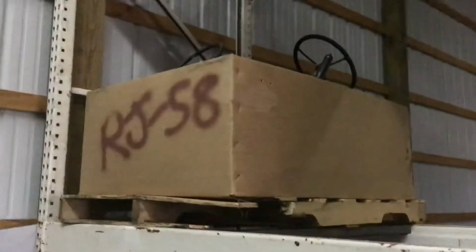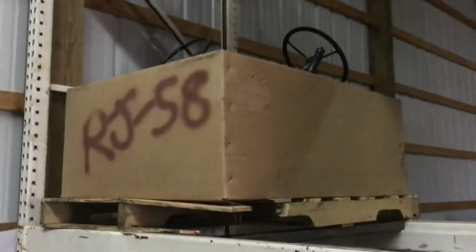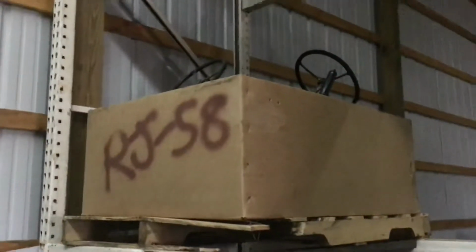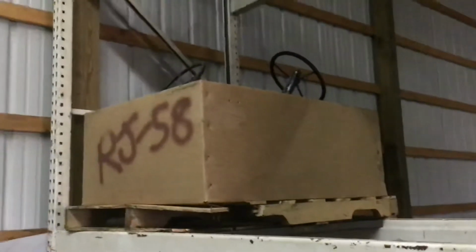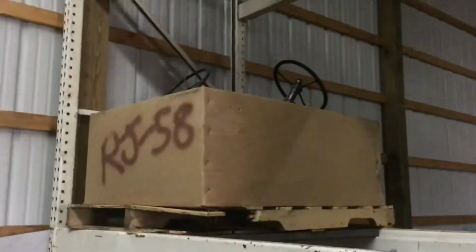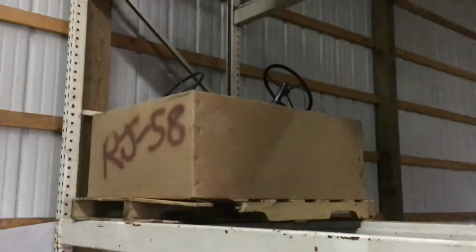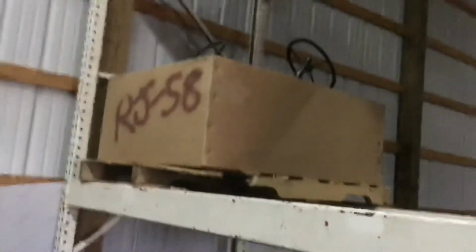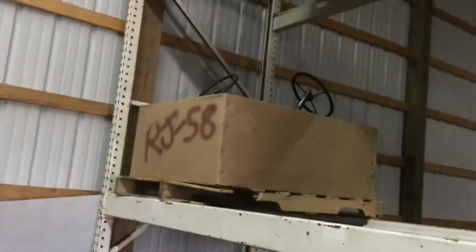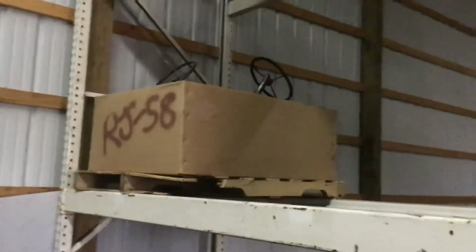Up here, there's two RJ58 front ends. I think the transmissions are in another tote. The hoods and everything are in there as well. Those are two projects we bought at the 2019 Big Show in Biglerville or Arendsville, PA. Eventually those will be two projects that I want to do side by side with my daughters, so they can learn how to restore tractors. Really no rush on those, obviously, but I figured someday we'll get to them.